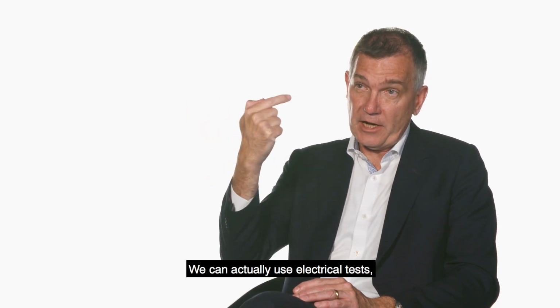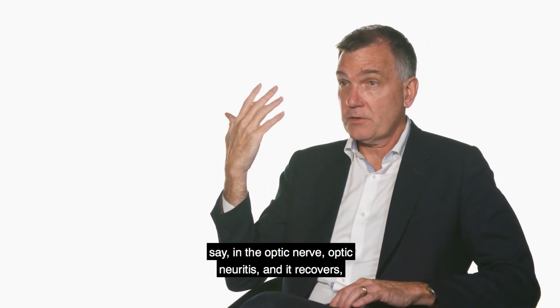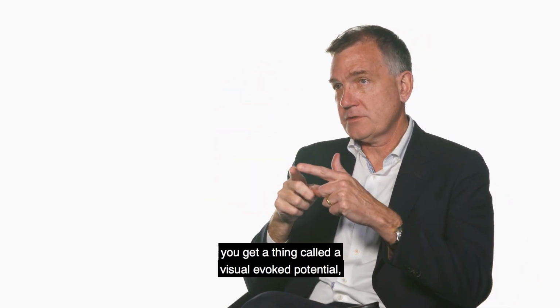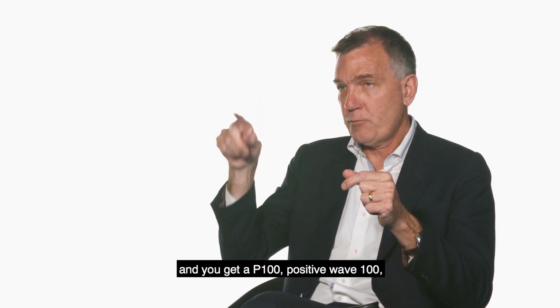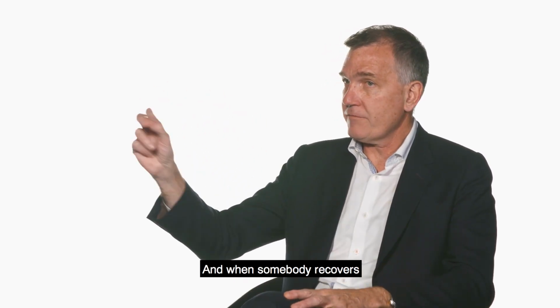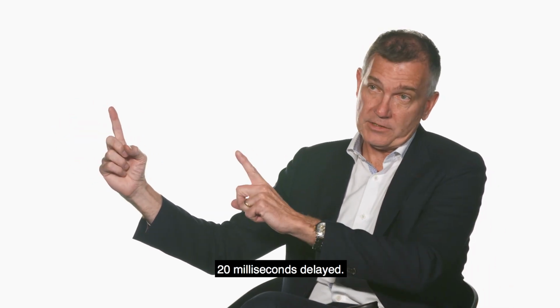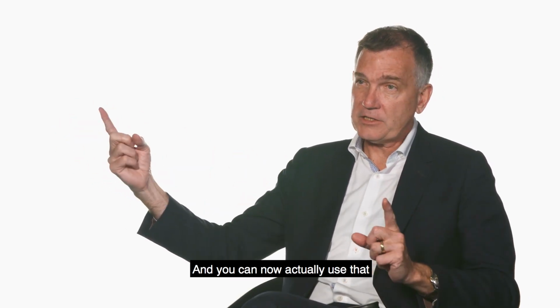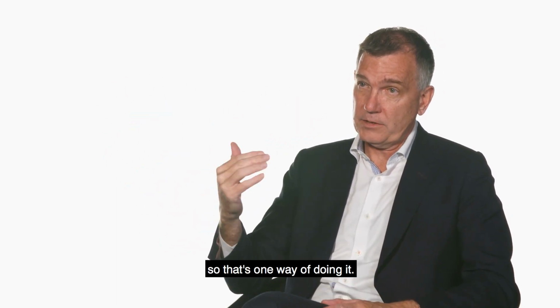We can actually use electrical tests. So when you have an inflammatory lesion, say in the optic nerve, optic neuritis, and it recovers, you get a thing called a visually evoked potential, and you get a P100, positive wave 100. 100 refers to 100 milliseconds. And when somebody recovers from optic neuritis, that's often 120 milliseconds, 20 milliseconds delayed. And you can now actually use that to try and improve the conduction. So that's one way of doing it.